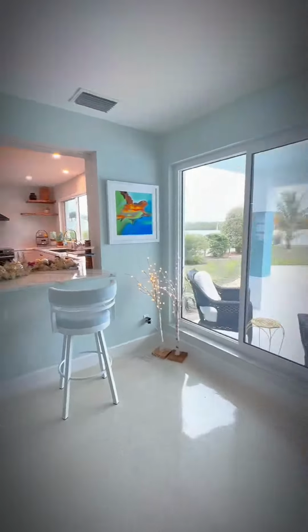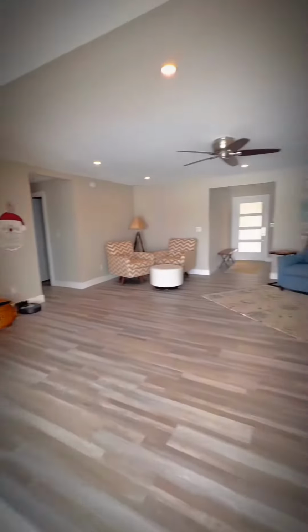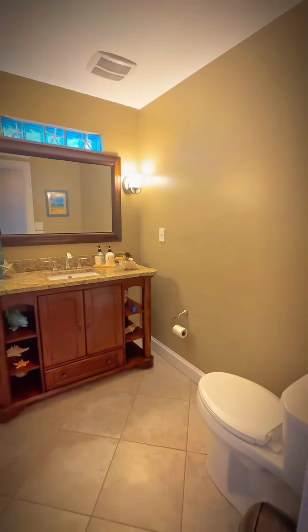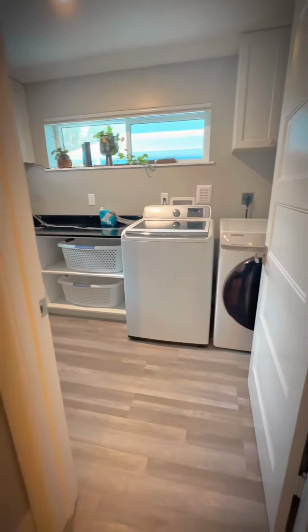Sitting on just about half an acre, this newly renovated home is a coastal paradise. Some upgrades include impact windows, brand new flooring, and a tasteful updated kitchen.